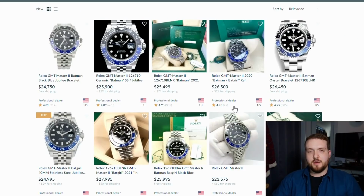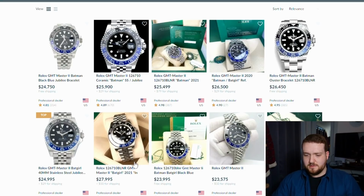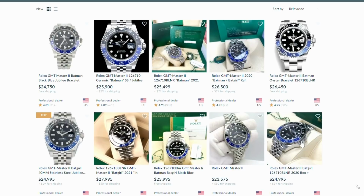So this is what you get on Chrono 24 when you search 126710 BLNR. Now, to be fair, these are all Batgirls instead of the Batman, the 116710. But still, I didn't think that the Batgirl had a $10,000 premium over the Batman. You can see they're all like, this one's 28,000, 25, 24, 23 and a half, 26 and a half. But let's take this one here. It looks like a reasonable example for 25,000.